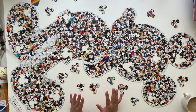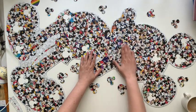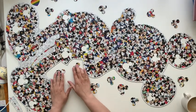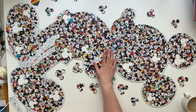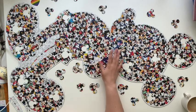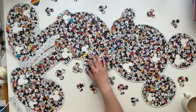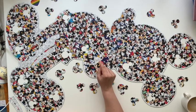At first I tried to do all the little Mickeys, that was nice and easy, but it wasn't easy. I didn't find all these surroundings of the mini Mickeys, and I always get to them when I get bored of the rest. So I do them here and there. And at first, I would try to do the edge, because the edge builds a shell around, so you can puzzle from the edge within.